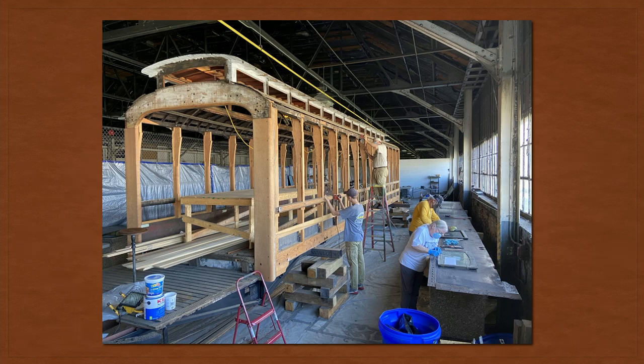We were able to save that, and he married that into the new sideboards there. So we're trying to keep as much original as we can. But if it's just not worth saving and repairing, we're just moving ahead. People ask me all the time, what percent of the car is going to be original? What percent of the car is going to be new?